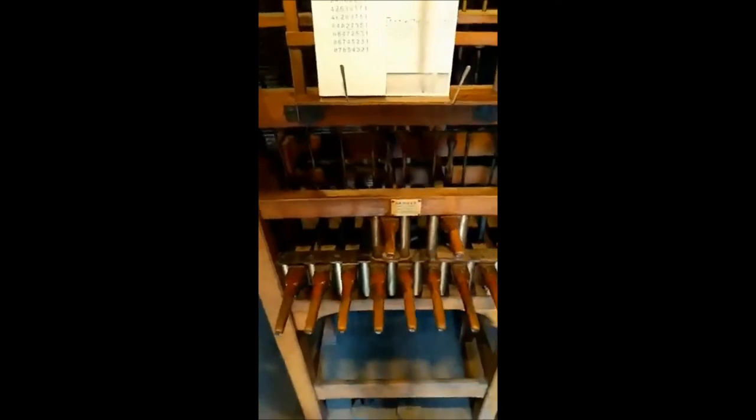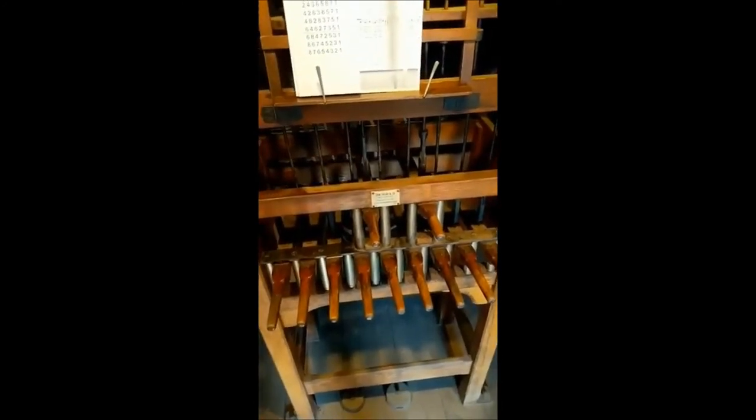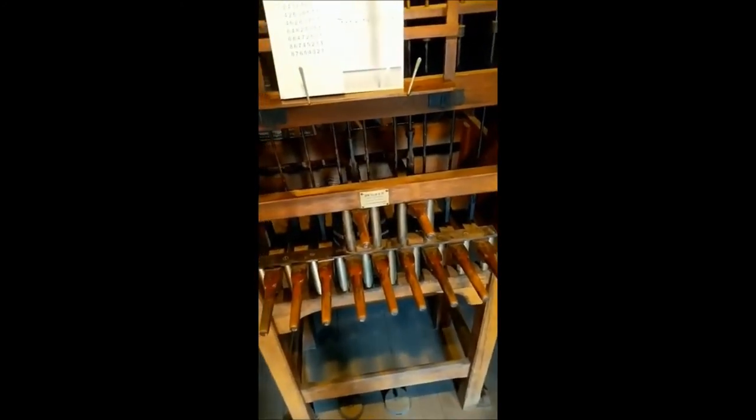So the kinds of things that we're going to do today, since it's Easter, it's a joyful occasion. Some of the things that I'm going to do today are going to reflect that. And one of the things I'm going to try is to play the Westminster Chime, that famous one in England with Big Ben in it.